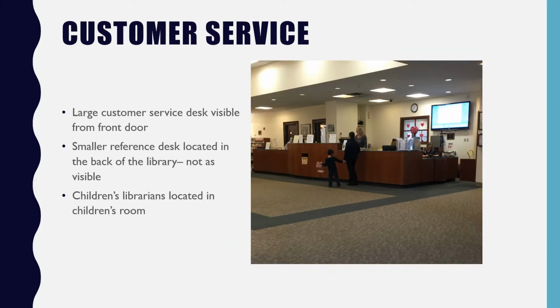There is a large customer service desk that is visible the minute you walk through the door. You can easily see the librarians and the indoor drop box also. And as you can see in the photo, behind the desk is the virtual screen that I mentioned in the past slide.